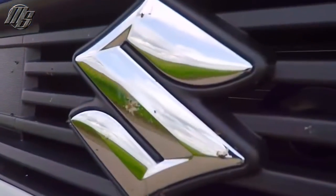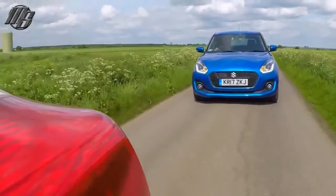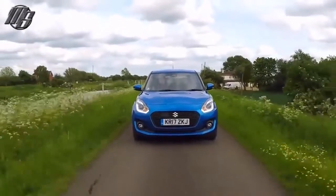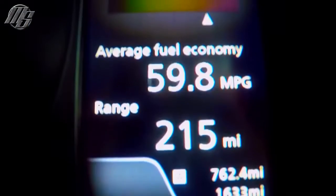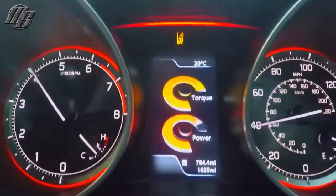Suzuki's pursuit of the right way to meet and exceed environmental issues remains market-leading. By reducing weight but enhancing overall strength, customers benefit from in excess of 60 miles per gallon fuel economy, but not at the cost of overall performance.